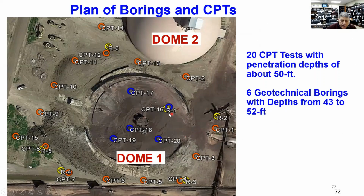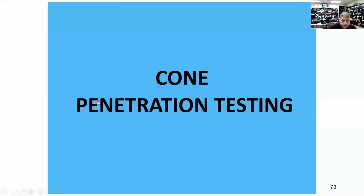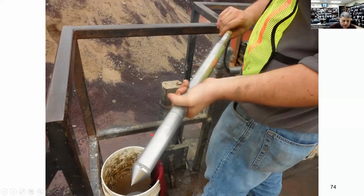We went in there and did borings and CPT cone penetrometer testing. Here's far away, CPT 15 and CPT 8. Soil testing boring R5. But we did a bunch of borings here. Here's the cone penetrometer testing. This is the sleeve. This is the tip.